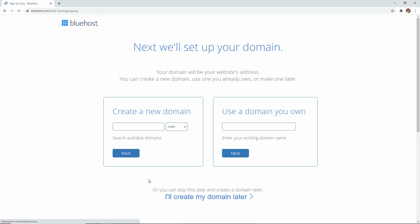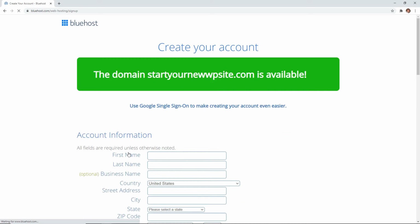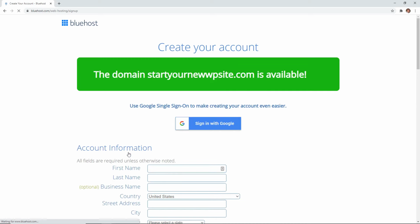And then from here, you want to create the new domain. Since you're getting a free domain with this, you'll want to pick one. And when you click on next, they'll tell you whether or not it's available. If it's available, you'll get a big green button like this. If it's not available, then they'll come up with a few other suggestions that you can possibly use.